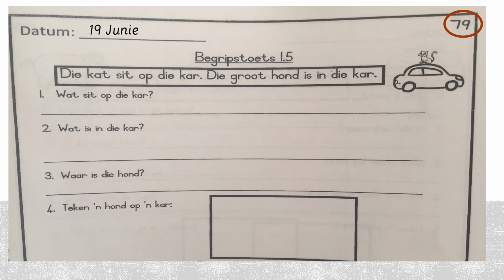Okay, let's skryf die datum. The top of the page where my red arrow is, you need to write the date, 19 Junie. Be careful, there's one slight change to English June, and that is the I, inky ink, just before the E, to make Junie. We are on begripstoets 1.5. En hier is die storie. Here is the story.